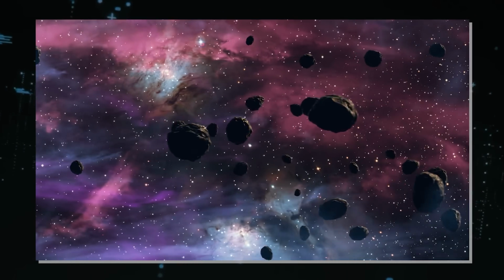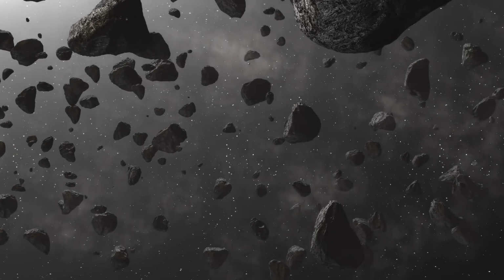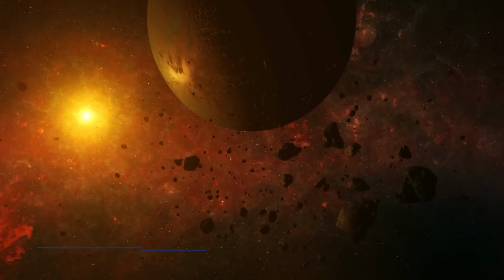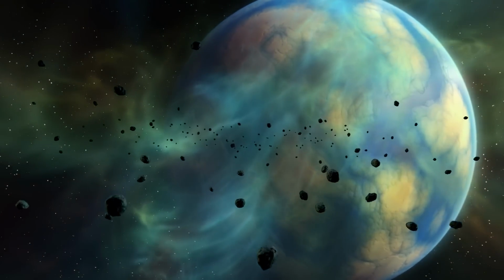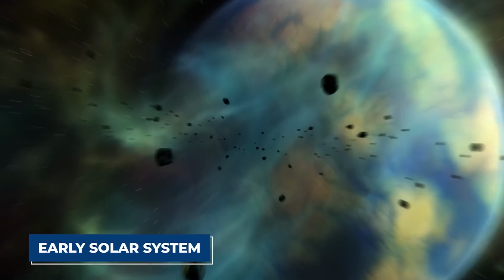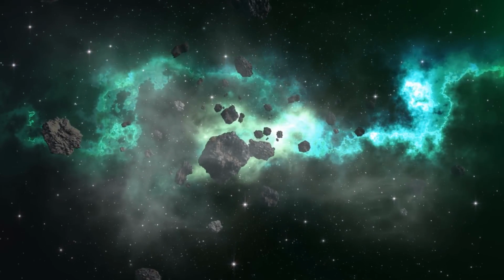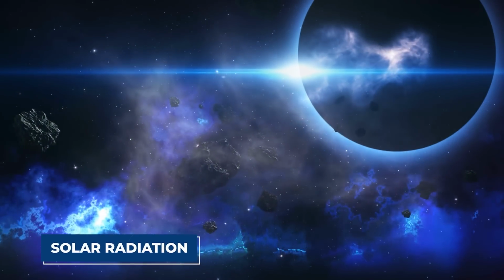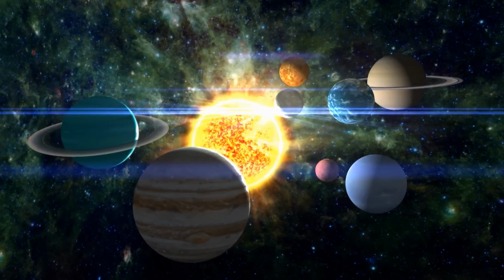The Kuiper Belt is also crucial for understanding comets, specifically the short-period comets that originate from this region. These comets are believed to be Kuiper Belt objects that were knocked out of their original orbits and sent into the inner solar system. Studying these comets provides valuable information about the composition of the early solar system, as they carry volatile materials from the outer regions closer to Earth. By analyzing the composition of these ices and their interaction with solar radiation, researchers can infer the chemical processes occurring in the early solar system.